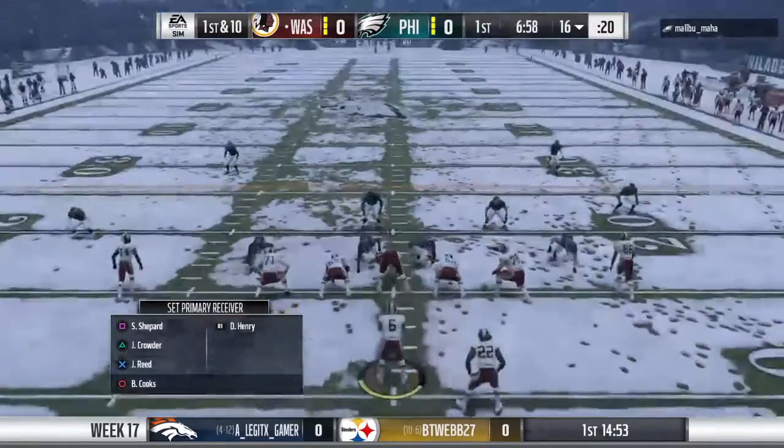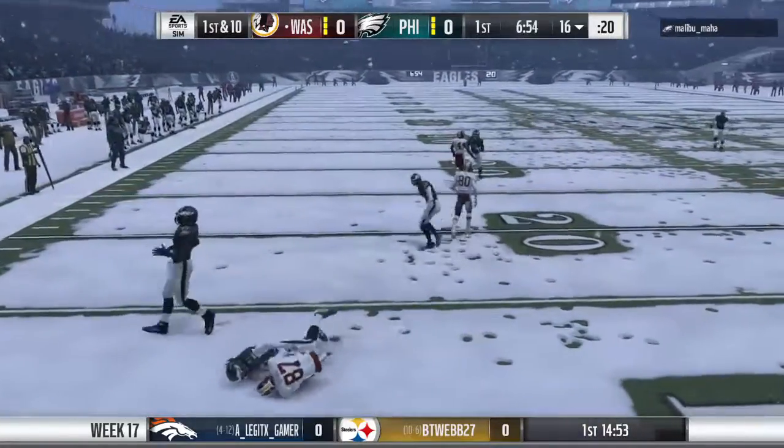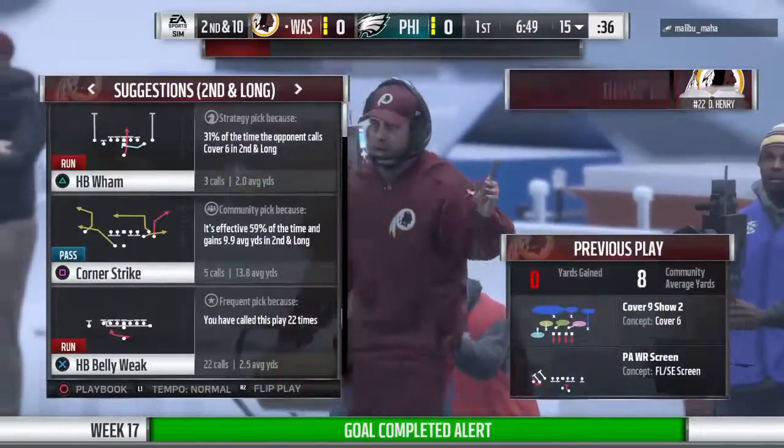Possible run anticipation here as the D-line sandwiches together. They'll try and start this drive in the air. Throw left side complete. That's Shepard. No gain there on the completion.